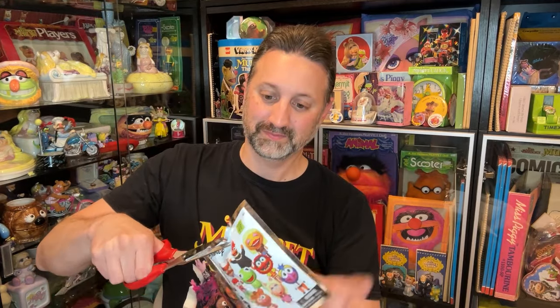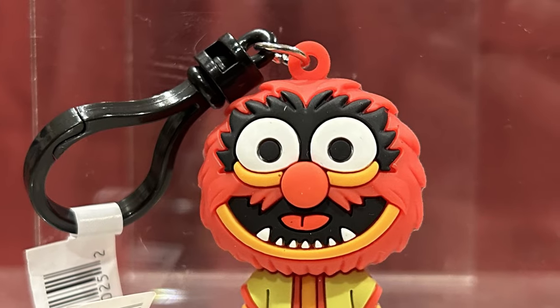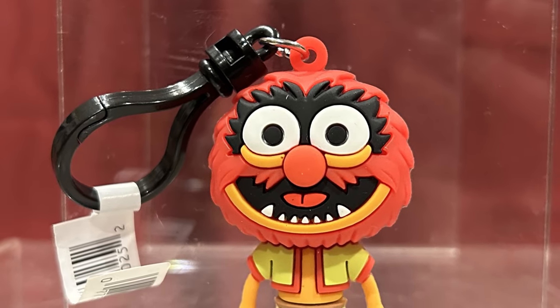And so we come down to the last bag, bag number 10. Let's see who it is. And it is Animal! Okay, all right, so not another duplicate, thankfully.